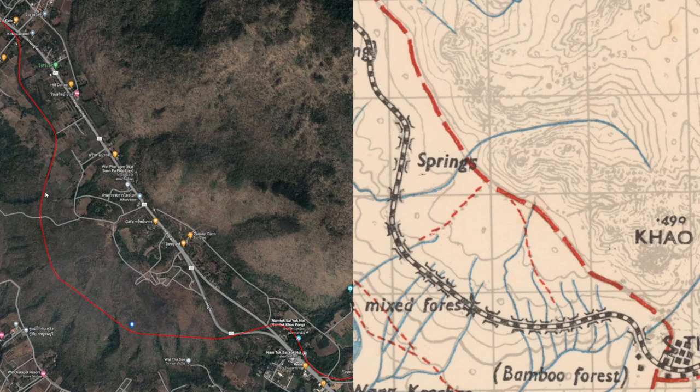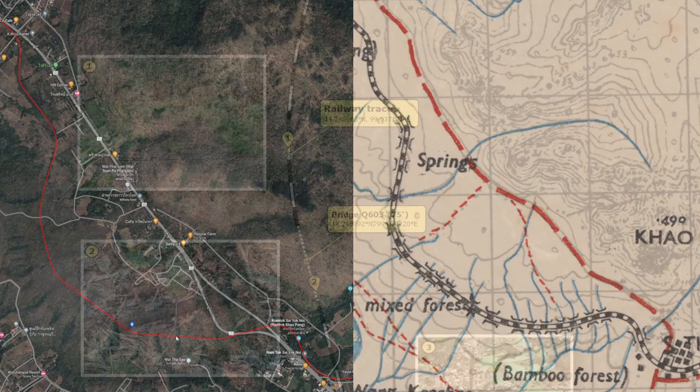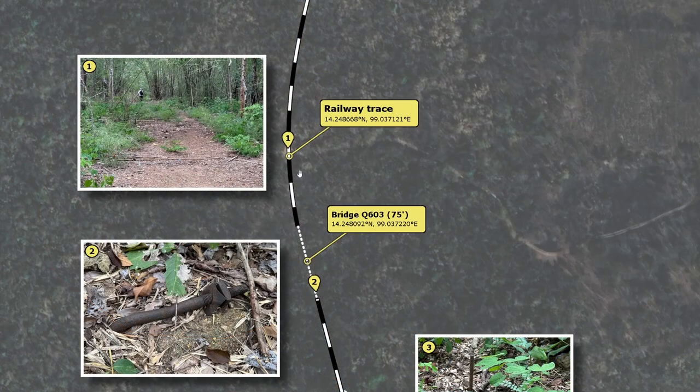In the Tarso video, we walked westwards from the highway to this point here. But in this video, we'll start where the railway crosses this dirt track about 1 kilometer in from Highway 323, and we'll explore back southwards for the next 1.75 kilometers of the railway. This is the point where the dirt track crosses over the railway trace.